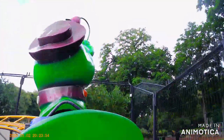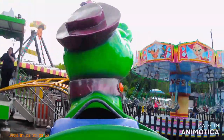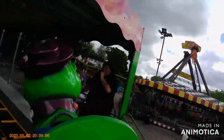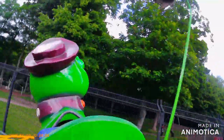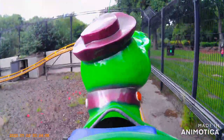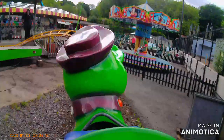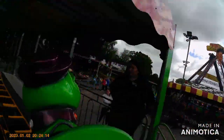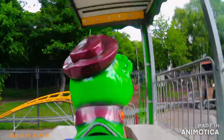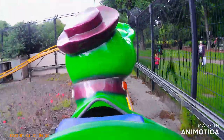Oh, it's got some breezers. So I'm in. The seatbelt might be tight, but I've got to sit sideways on the Flamingo Land one. So a lot of space. How many laps is it going to be?